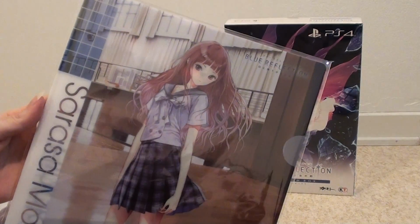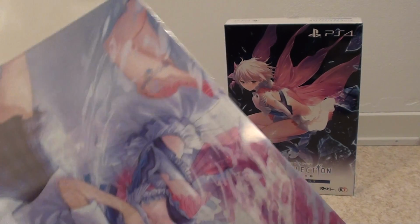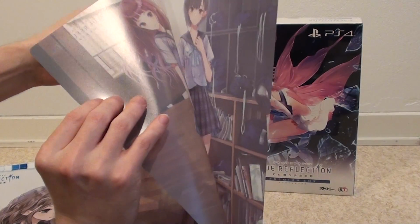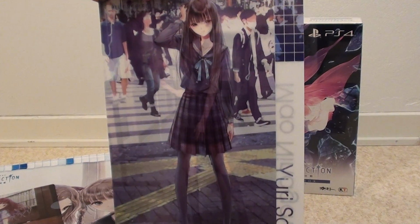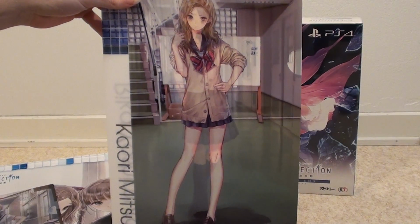The second item here is file folders. I believe there's four of these with mainly characters from the game. So, usual clear file folders with the artwork of characters from the game.